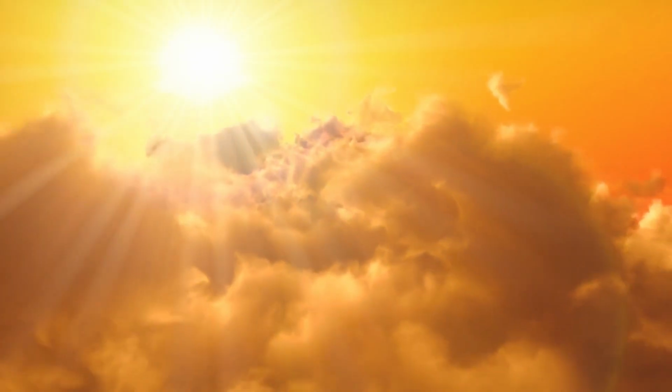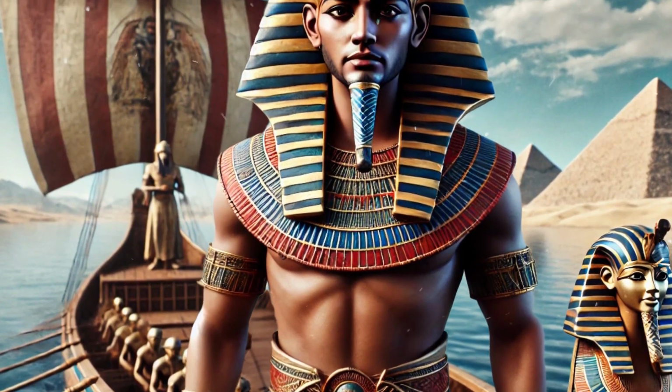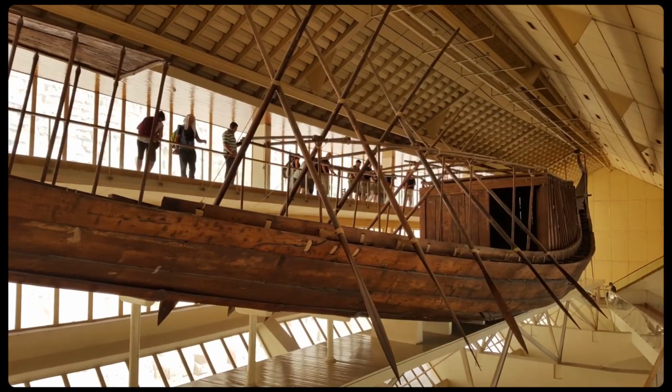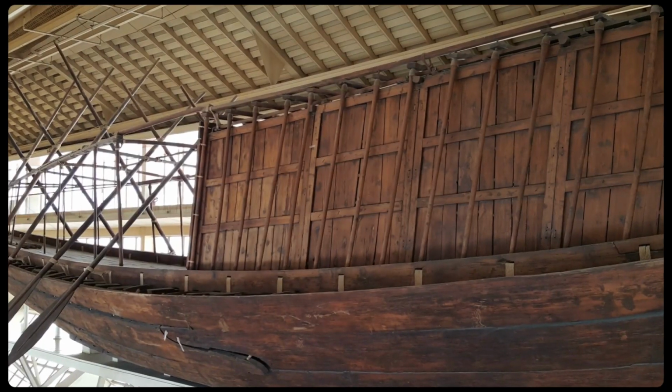This belief existed for thousands of years. The more famous Pharaoh Khufu also had a ship. Scientists found it in 1954 next to his pyramid at Giza. It is some 4 centuries younger than the fleet at Abydos, but Khufu's ship was almost 2 times longer.